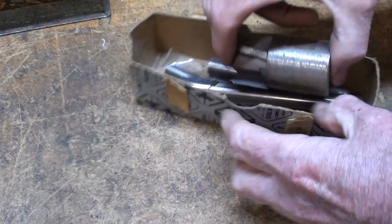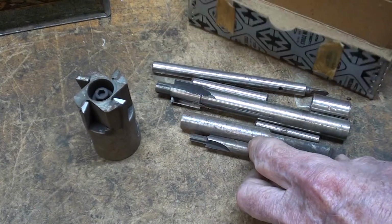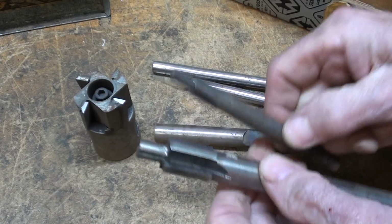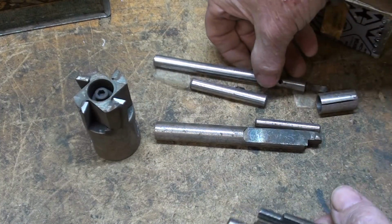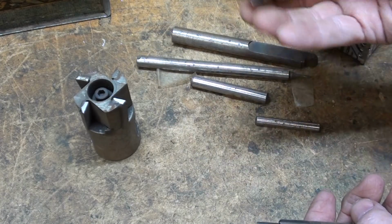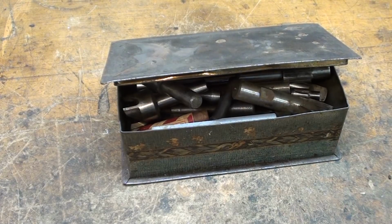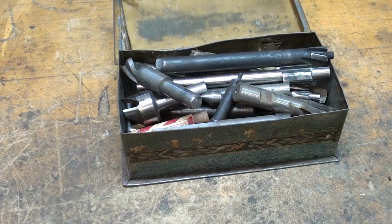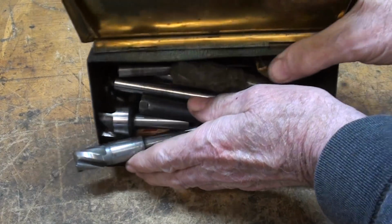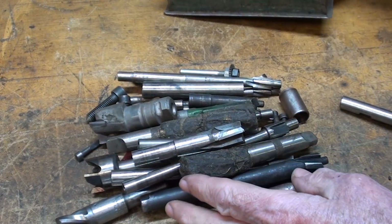This box, a total waste of time, probably not worth even showing you, but there is a couple of counterbores that might be usable. The rest of this stuff, I don't know. I'm going to dump this little jewelry box out and we'll take a look at this stuff. And don't get mad at me for dumping it. This is the way I bought it, but some people are going to say you're mistreating cutting tools, you're rubbing them together.